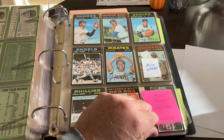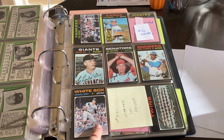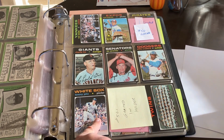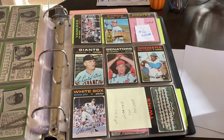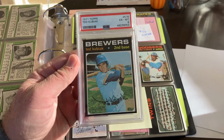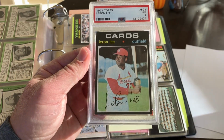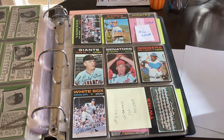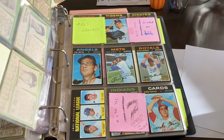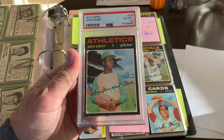That is a key card in the set. 4th year Ryan. There's Tommy John. Pretty sure he'll be in the Hall of Fame too. Little action shot of Ron Woods also. 516, Ted Kubiak in a 6. 521, LeRon Lee in a 7. John Blue Moon Odom, card 523 in a 6.5.